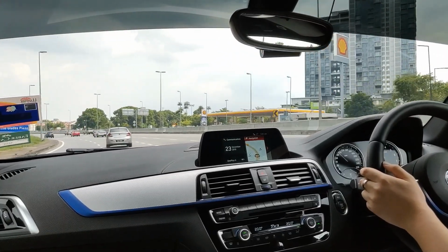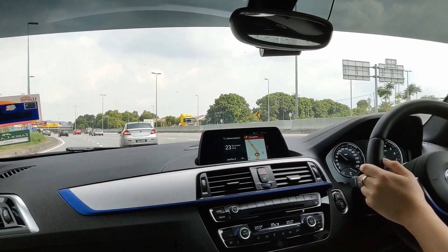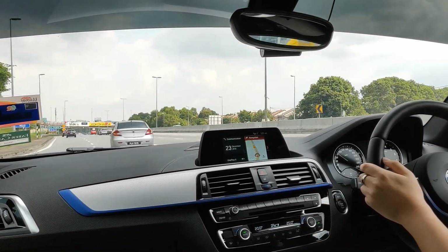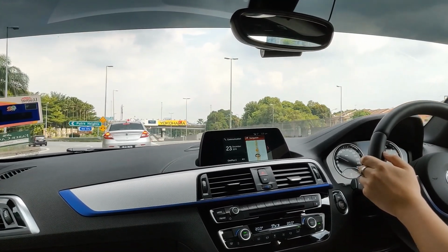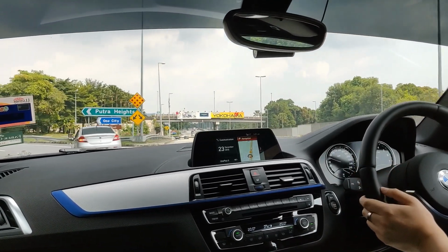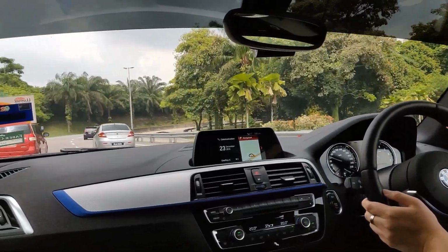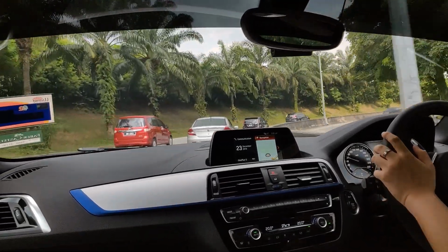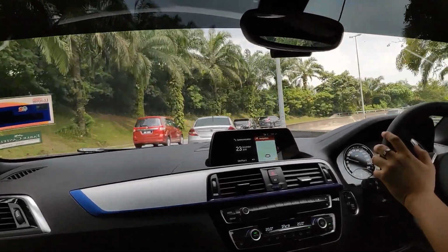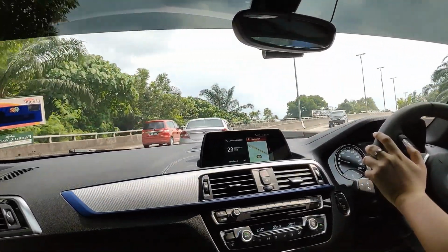Okay, so this steering is really good. It's giving you a lot of feedback. Not only that, it is very sharp at the same time. When you're going through some bends, some corners, you really don't have to do a lot of corrections. It glides along around the curve very nicely. So it is a very nice steering setup for this 118i.